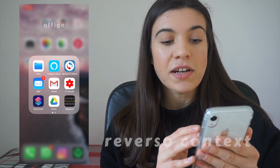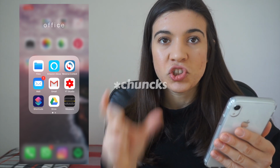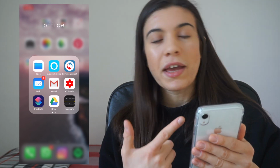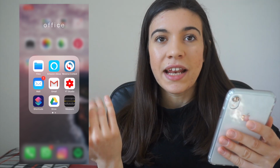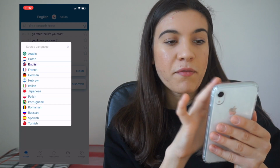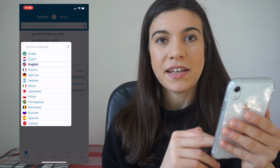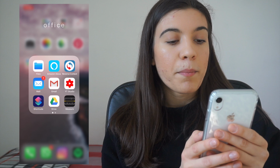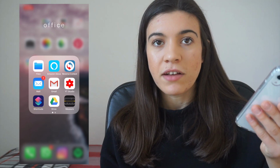Then I've got Reverso Context, the best to translate a big chunk of text. This is, in my opinion, the best translation app. I used to study languages at school, so I have it again. You have tons of languages. You can translate basically every single text or words. Then I've got Mail, Gmail. I actually have multiple email accounts.